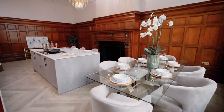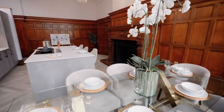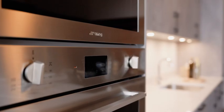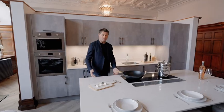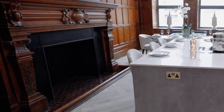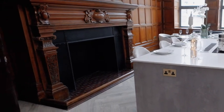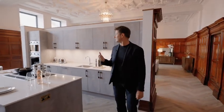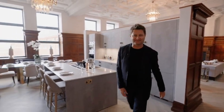And then you come the other side of the panelled wall and you've got a beautiful kitchen dining area, integrated appliances, stone worktops, huge fire on the other side of the breakfast bar. I'll tell you what, as living room, kitchen, diners go, it doesn't get much grander than this.